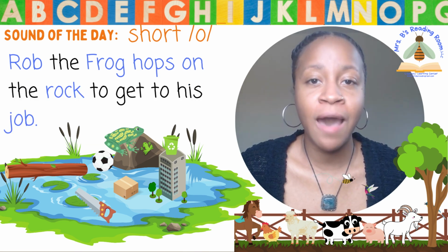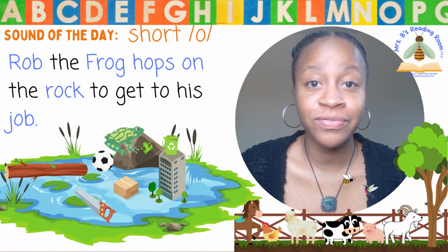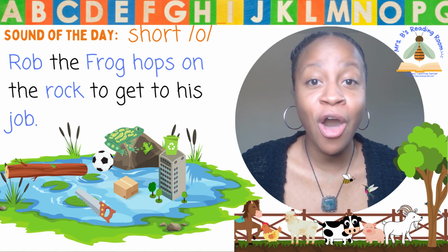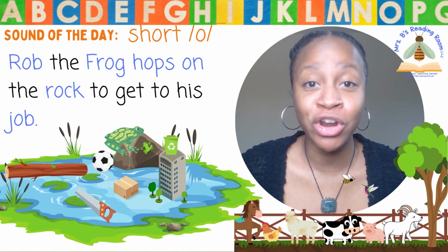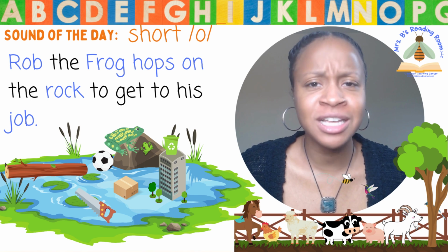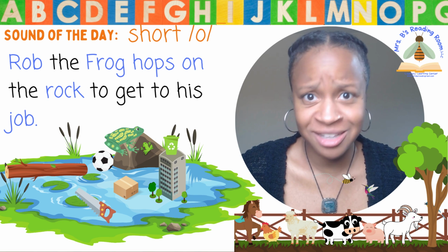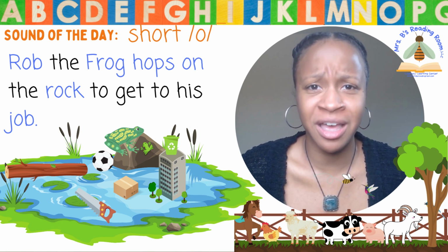Rob the frog hops on the rock to get to his job. Can you find the word rock? You found it. You heard the R-O-C and the K, and you found the word rock. The rock does belong in a pond, but the ball and all those other things, no sir. They've got to clean this pond up.